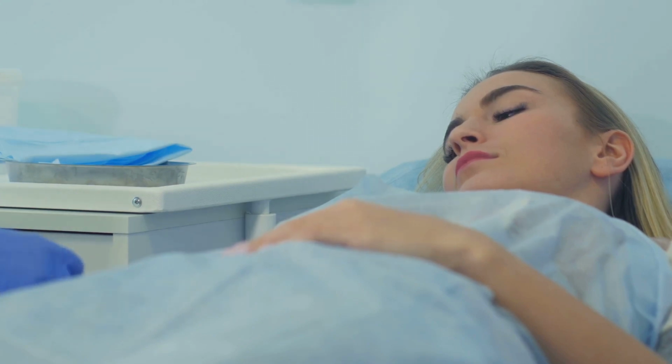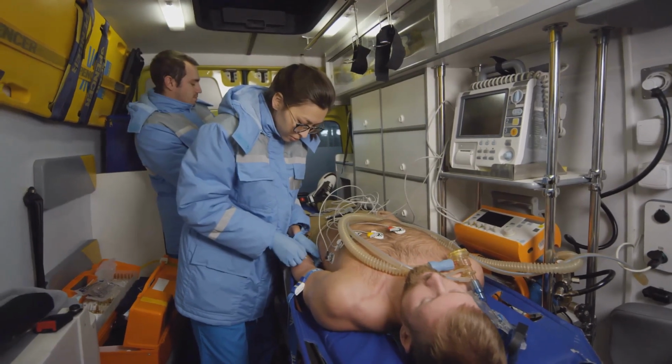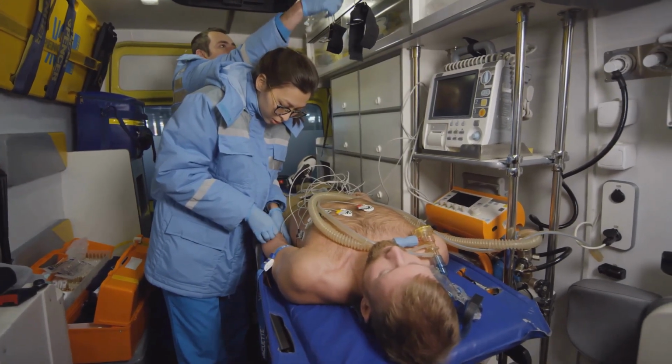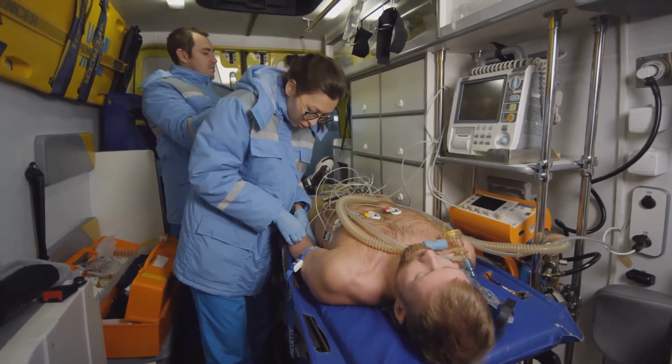Our next stop was the patient's positioning, a crucial step to ensure a smooth procedure. The Trendelenburg position, with the patient's head lower than their feet, is often used as it distends the internal jugular vein and reduces the risk of air embolism.